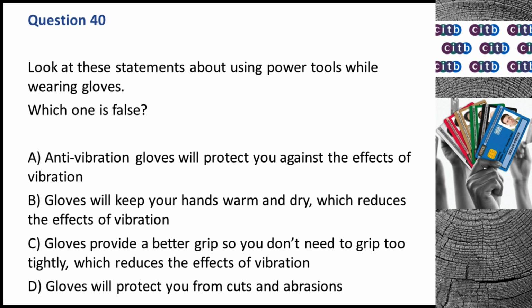Question 40. Look at these statements about using power tools while wearing gloves. Which one is false? A. Anti-vibration gloves will protect you against the effects of vibration. B. Gloves will keep your hands warm and dry, which reduces the effects of vibration. C. Gloves provide a better grip so you don't need to grip too tightly, which reduces the effects of vibration. D. Gloves will protect you from cuts and abrasions. The correct answer is A. Anti-vibration gloves will protect you against the effects of vibration.